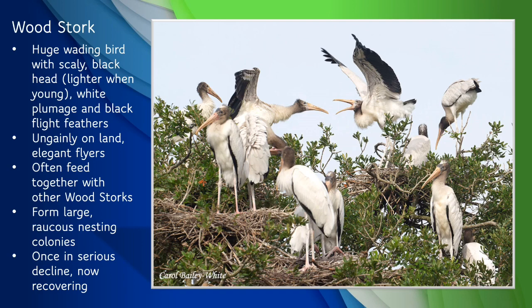Wood storks are listed as threatened under the Endangered Species Act due to an estimated decline of about 75% from approximately 20,000 breeding pairs in the 1930s to estimates as low as 3,000 breeding pairs by the 1970s. Conservation efforts and legal protections have allowed them to recover somewhat, and the estimated number of wood storks in the U.S. now stands at around 8,000 breeding pairs. So efforts to provide suitable habitat and protect them from disturbances have paid off.